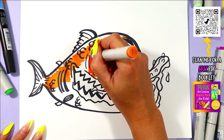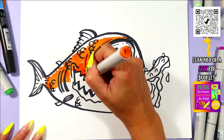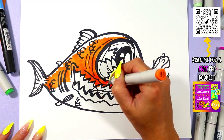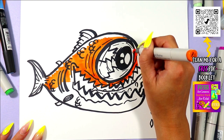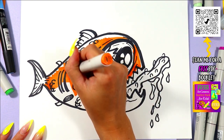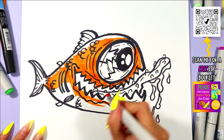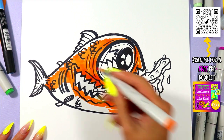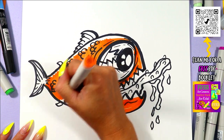And of course, again, you can add your own artist flavor anytime. So if you want to add more details to this or change things up, add a top hat on it, maybe a monocle, whatever you want, you do you. Make it the way you would like it. It's your design. And when you're done, I'll see you at the end of the video.